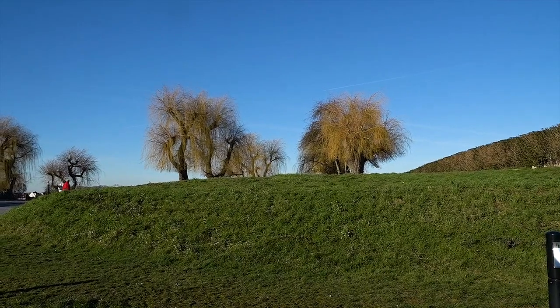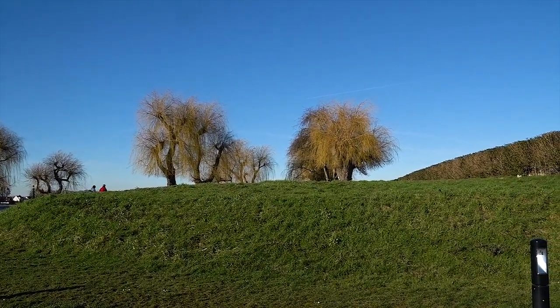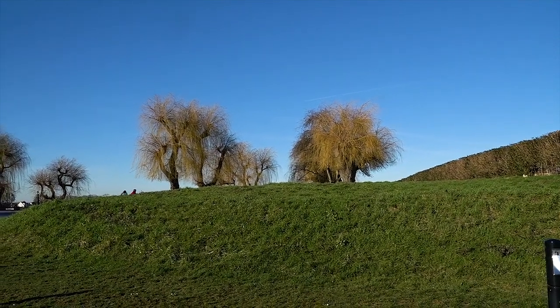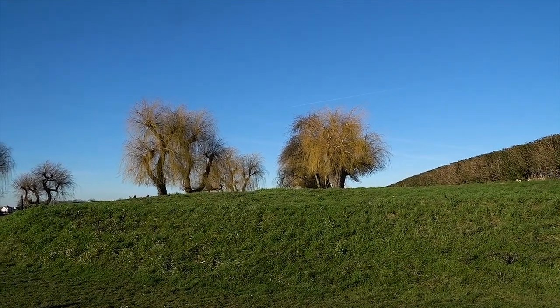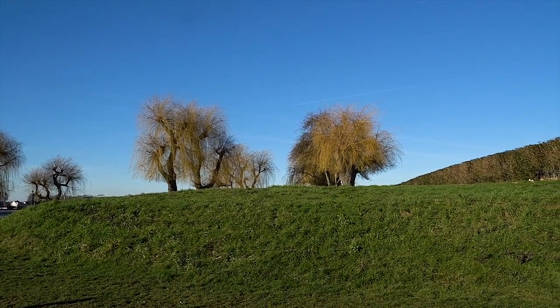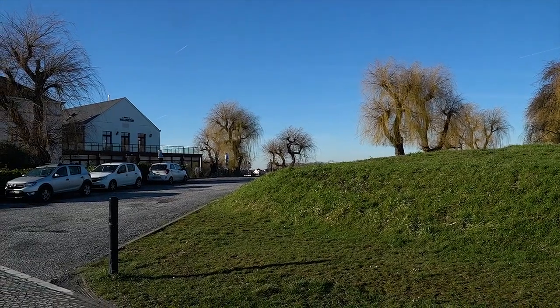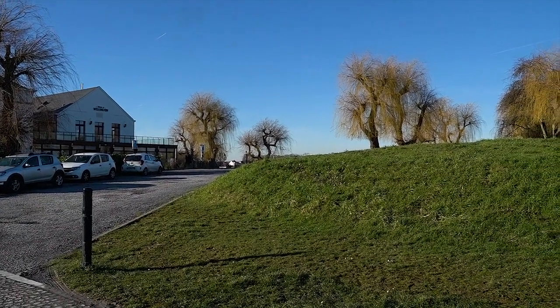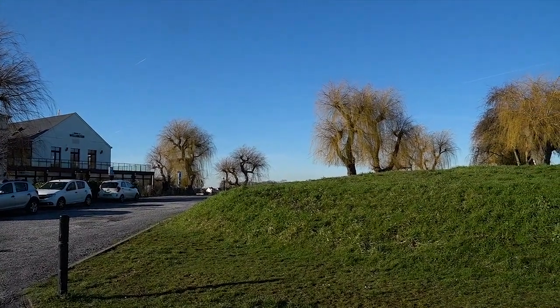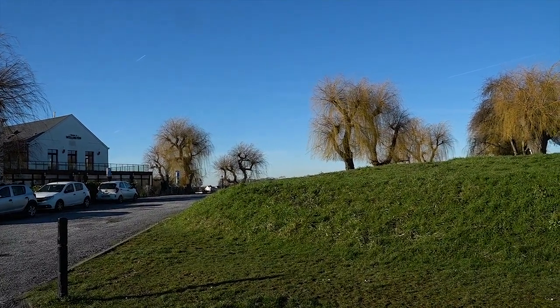Arrived at Waterloo. I finally saw the famous Napoleon. I think famous for the Waterloo. I learned this when I was in primary school about this Waterloo, and finally I'm here, and I still can't believe that I'm here.